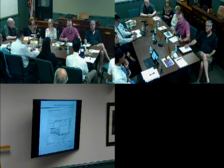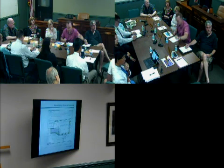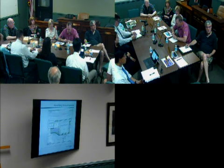So to regurgitate everything, you'd like to see a larger buffer with more screening on the southern end. You'd like to see more screening to hide the industrial buildings. Not necessarily vegetation, but something. Yeah. Right. And the width of the buffer.